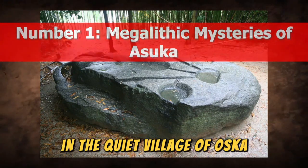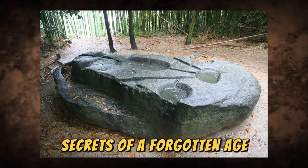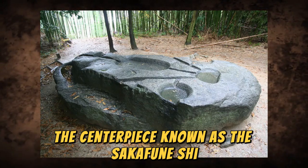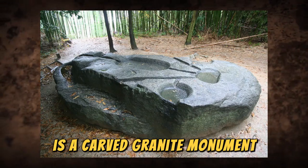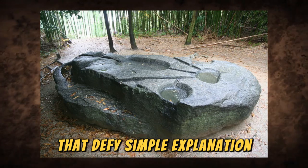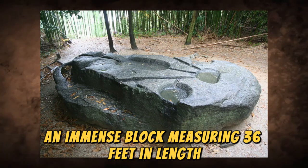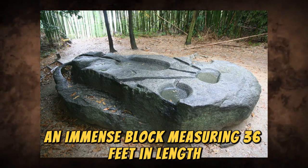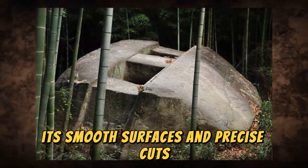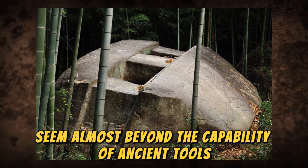In the quiet village of Asuka, Japan, enormous stone structures whisper secrets of a forgotten age. The centerpiece, known as the Sakafune-ishi, is a carved granite monument featuring deep grooves and channels that defy simple explanation. Nearby lies the rock ship of Masuda, an immense block measuring 36 feet in length and standing nearly 17 feet tall. Its smooth surfaces and precise cuts seem almost beyond the capability of ancient tools.